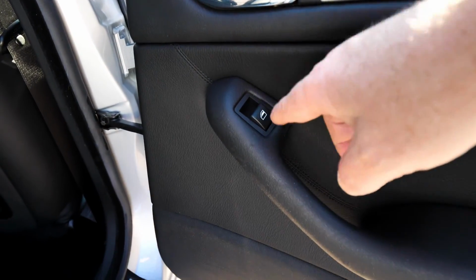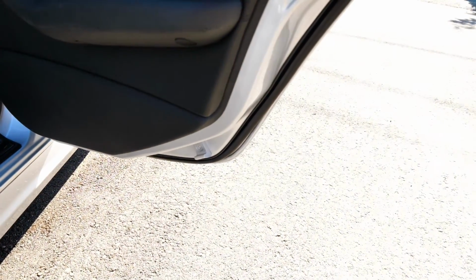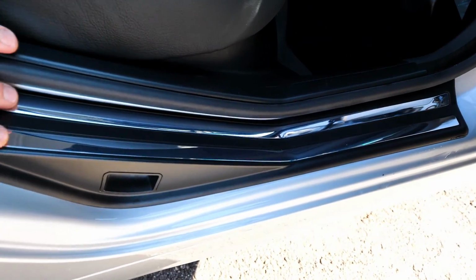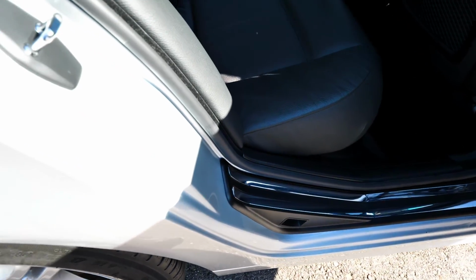Electric windows, chrome door handles. It's got leather on the door panels. You've got a really nice chrome scuff plate here. It's all nice and clean around here. The seats are really, really nice.